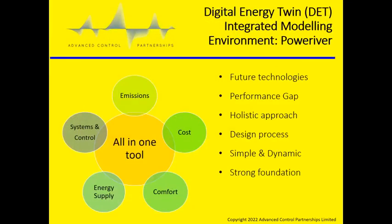So moving on from the domestic environment in the journey, we very quickly established that this wasn't just about domestic and commercial buildings. We needed to expand to an all-integrated tool whereby we could look at all types of energy systems, be buildings, industry, and use the multi-vector aspects to be able to integrate them all together in an all-in-one tool we call Power River. And this allows us, and I know that Durham University Professor Roskilly's group are using these terms, sort of digital energy twin.